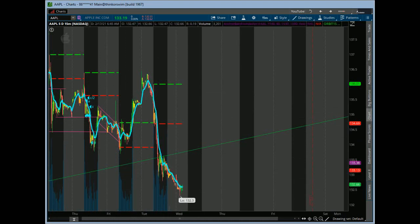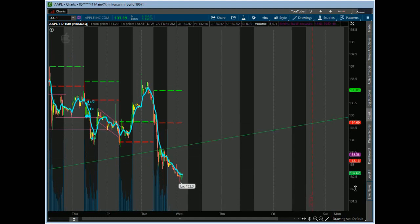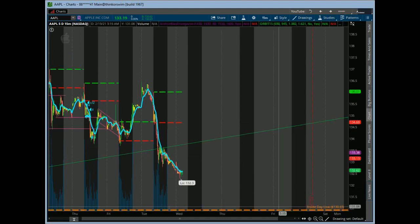See how it holds these levels right here. The daily cloud is about 131-ish. So you might find some support down here, and that's also a prior inside day low. So see how that holds here for Apple going in today.